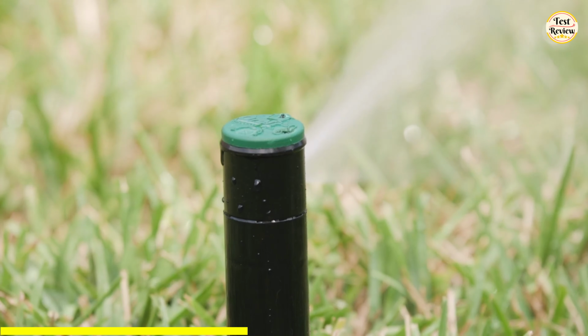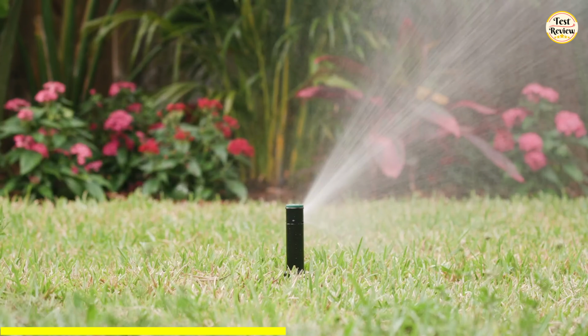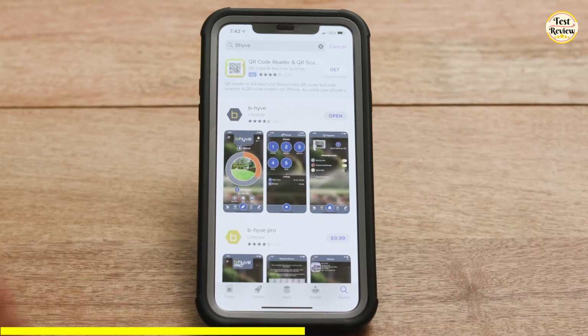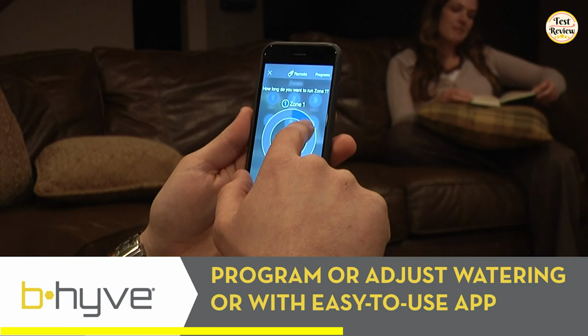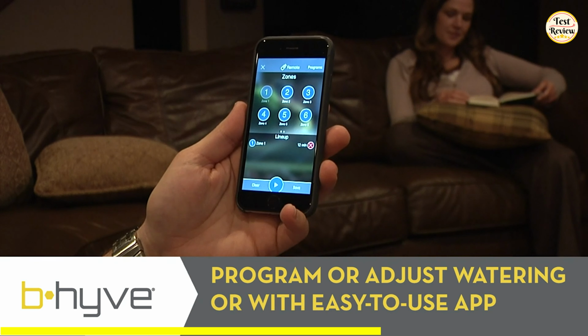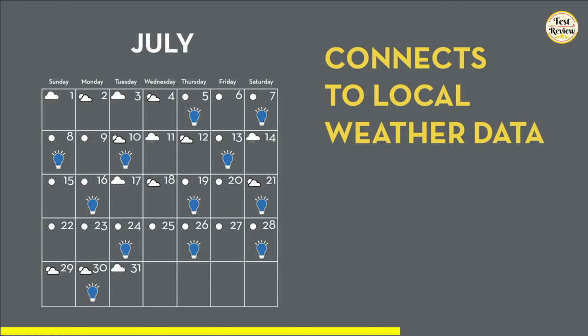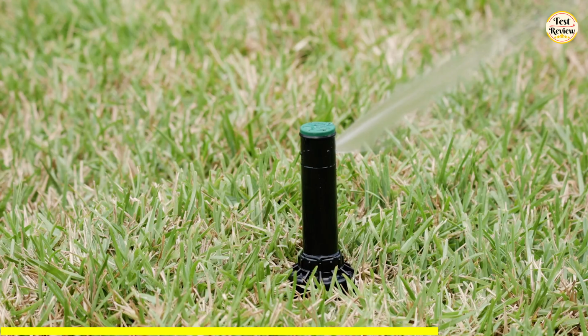Whether you're maintaining a backyard garden or managing a full landscaping setup, B-hyve adapts to your specific needs. Control is completely in your hands. Use the B-hyve app from anywhere via Wi-Fi, allowing you to customize your watering schedule, make on-the-go adjustments, and even set automatic watering times that respond to local weather forecasts. No more guesswork, no more overwatering.